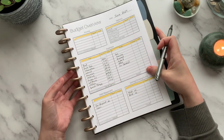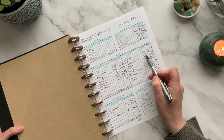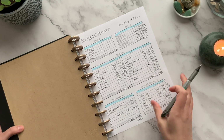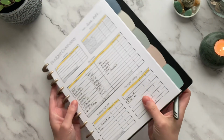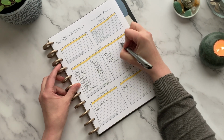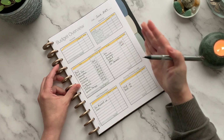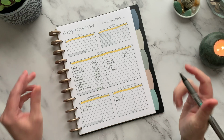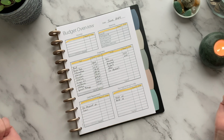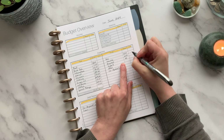Last month we were under on gas. Let's see. Yeah, we had budgeted 240 and we only spent 160. So we're just gonna do our normal budget of 240 and assume that that will be enough. And then groceries, same thing. We're gonna do our budgeted amount of 600 and just stretch it out over the 5 weekends. Household, we will stick with our 40.